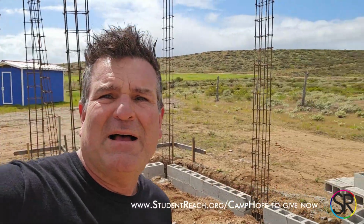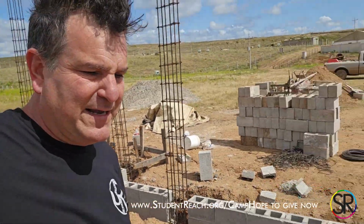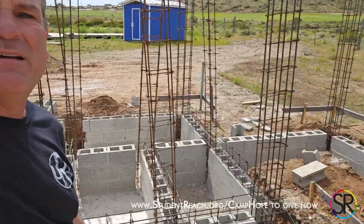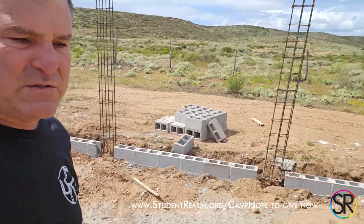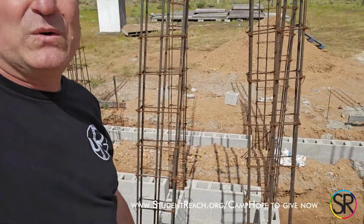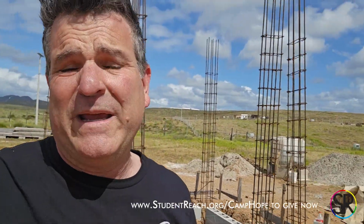So, I'm standing right here in the middle of the boys area for Camp Hope, and you can see what we're up to. This is going to be 4 showers right there. I'm standing at some sports equipment storage space, a place for 3 toilets right here, and this is going to be an essential building for this summer. We have to have these showers up and running because these are going to service our boys' cabins.